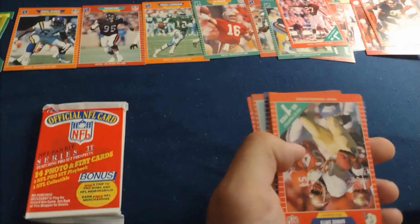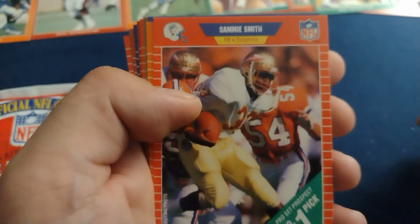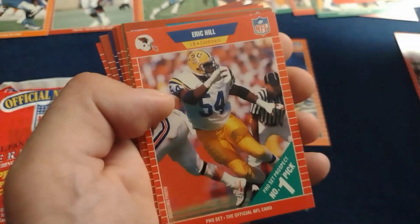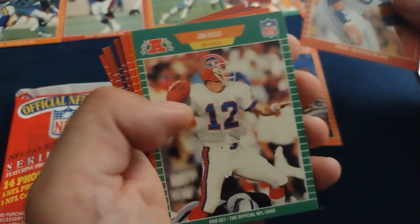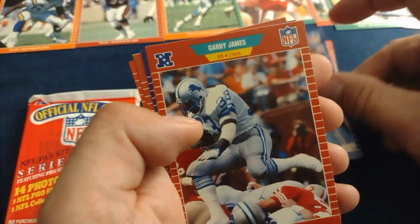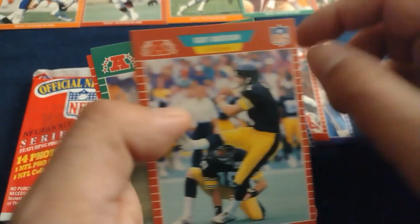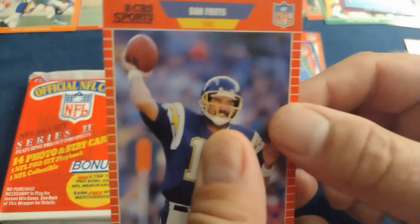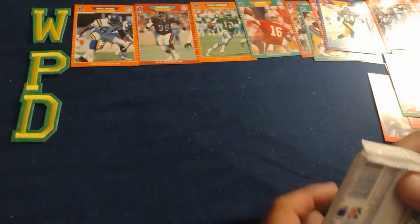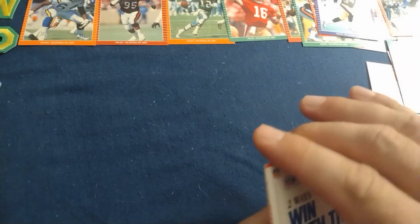I've never done a box break before. Hey, I know what you're thinking. What this show needs is another Sammy Smith rookie. Well, wait no further. Johnny Anderson, Hardy Nickerson, Eric Hill, Chris Spielman, Jim Kelly, Greg Bell, Craig Wolfley, Alonzo Highsmith, Gary James, another Anthony Dilweg. Can't have enough of those. Carlos Carson, Gary Anderson, Stephone Paige, and Danny Fouts. All right. We're going to get these guys out of here. We're going to keep moving. We got packs to open. We got Sammy Smith futures to buy into.